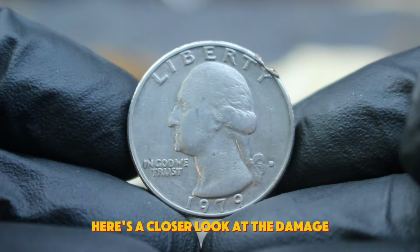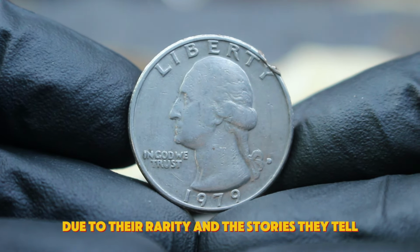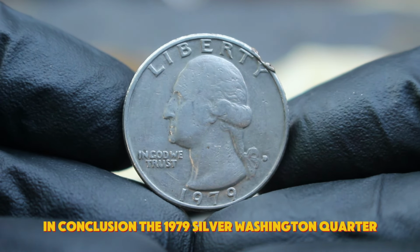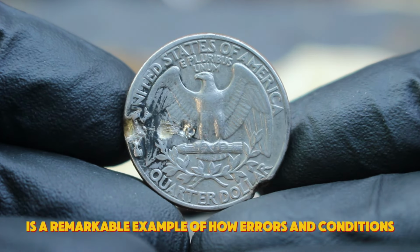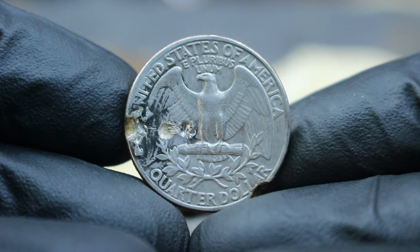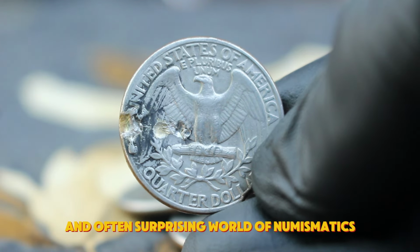Here's a closer look at the damage. While it might seem counterintuitive, imperfections like these can actually increase a coin's value due to their rarity and the stories they tell. In conclusion, the 1979 Silver Washington Quarter with a D-era mint mark is a remarkable example of how errors and conditions can significantly impact a coin's value. Whether you're a seasoned collector or a newcomer to the hobby, this coin's story highlights the fascinating and often surprising world of numismatics.